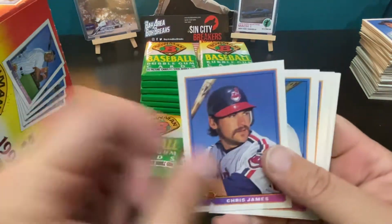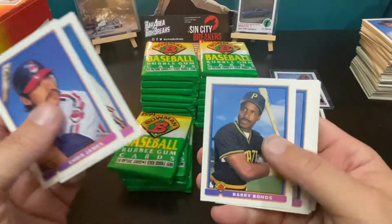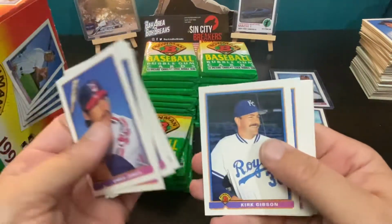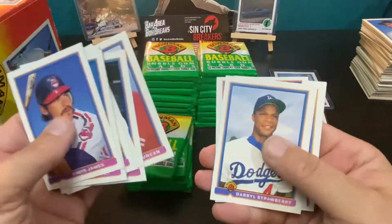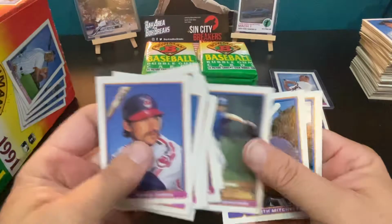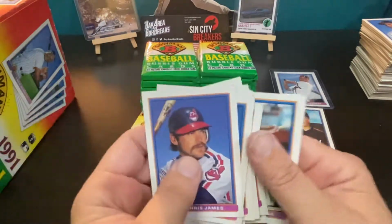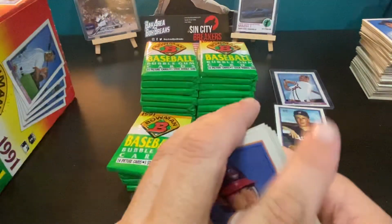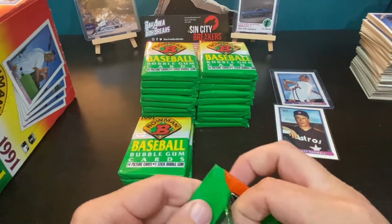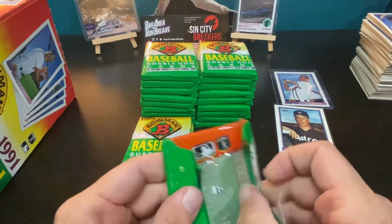So I'm tired of pulling this guy's card already too. Barry Bonds, 3rd one in the box. So definitely some bad correlation, and it's probably going to affect our rookie count in these boxes because all these repeats are just going to take away our chance.